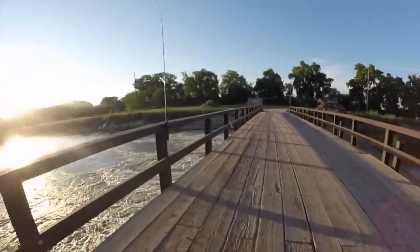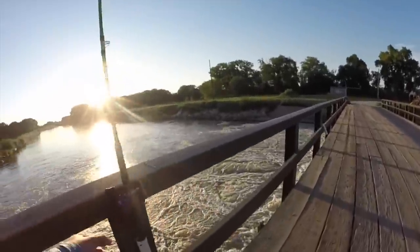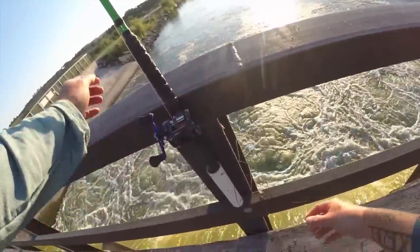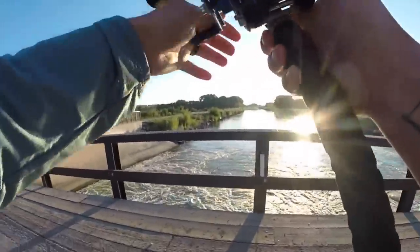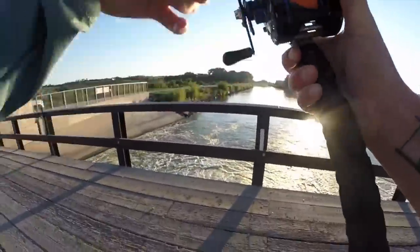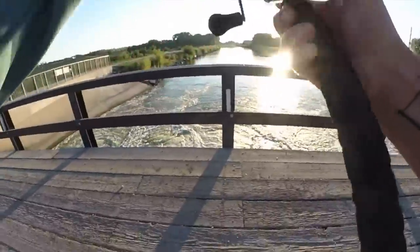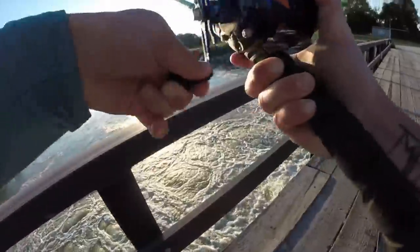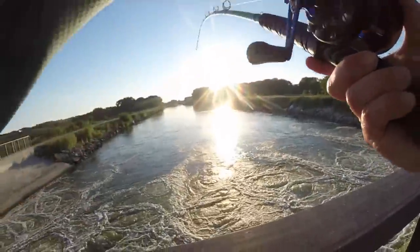That might actually be a fish. Jordan, that's a fish. That's a fish. It's a flathead, I guarantee it. That was so fast. Yeah, it's kind of squirrely like a channel. I don't know how I'm gonna land it. That was so fast. I thought it looked like a fish and not the current.